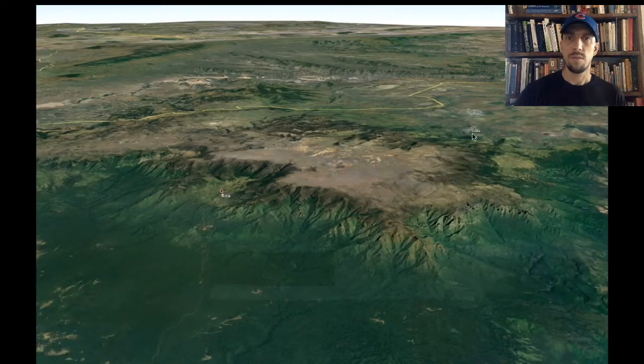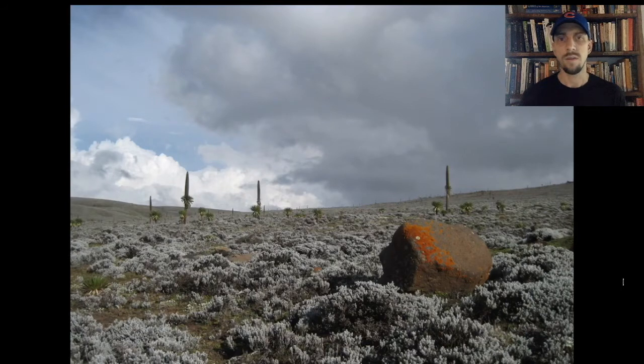We sleep in this scruffy highland town of Goba, and then the next morning we drive up onto the Sanetti Plateau. That's at about 13,000 feet. It's reputed to be Africa's highest all-weather road. I'm not sure exactly what that means, but sounds quite impressive. That's what it looks like up on the Sanetti Plateau. It's a sort of a moonscape.